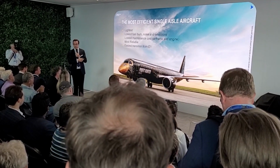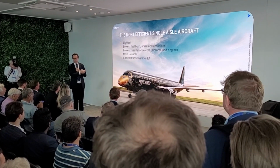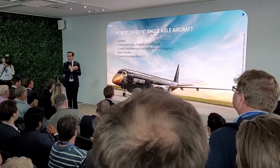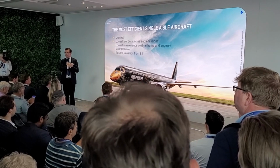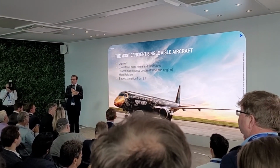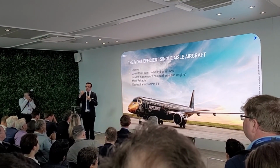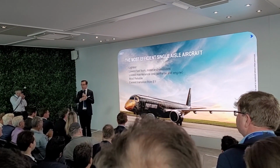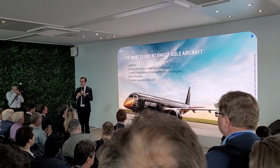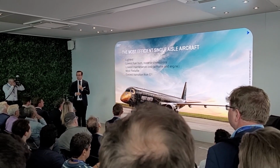And the reason we did that is because we believe a lot of the E-Jets flying out there today will be replaced by the E2. And when we brought this aircraft to the market in 2019, a lot of those E-Jets in the market were a little bit too young for replacement. Now, after coming through the Boeing deal discussions, after going through COVID, 4 more years passed, and currently we see a lot of demand and traction in the market for airlines to talk about the replacement of the E-Jets by the E2.